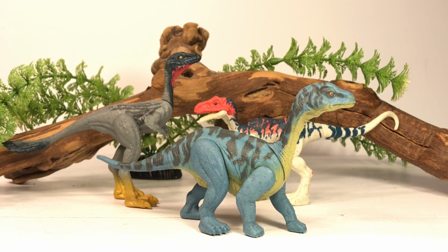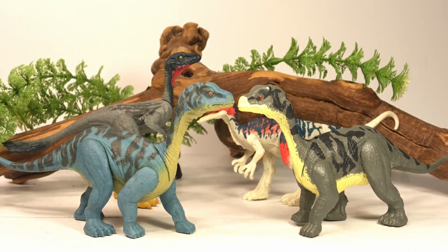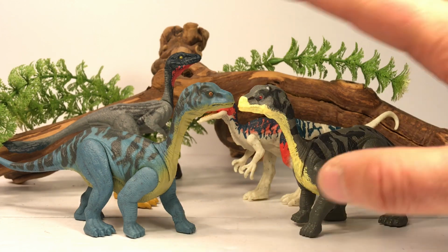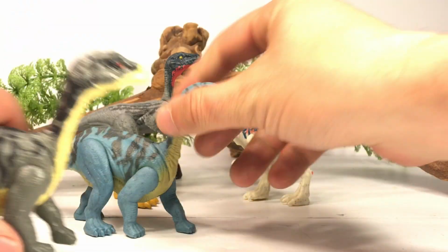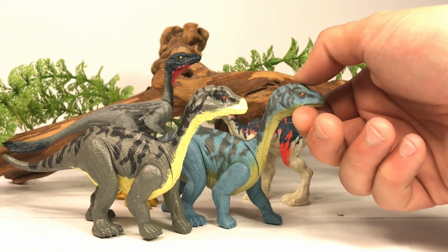which earns some bonus points in my book. And I like this figure so much, it actually became the first repaint I ever did on the channel. This is actually a repaint of the gray version. If you look on the back of the packaging of the Moosehoras, I guess the original prototype was a gray color. So I bought a second one and did this gray repaint, and it became the first repaint I ever did on the channel. Definitely love this little Moosehoras.